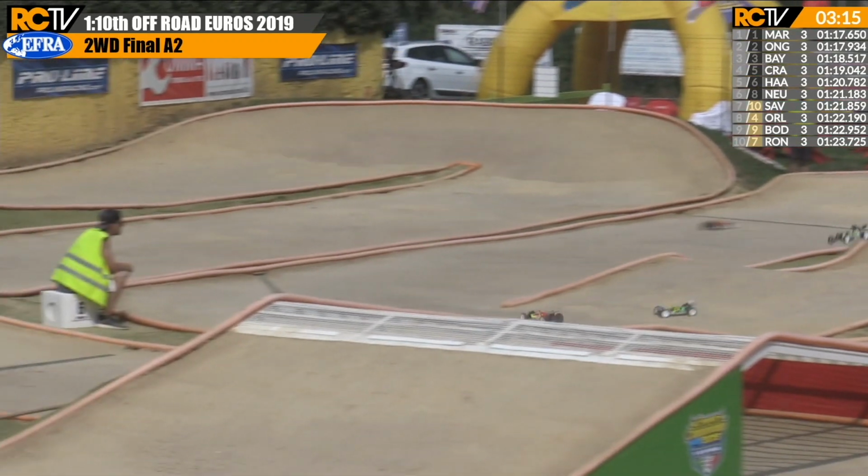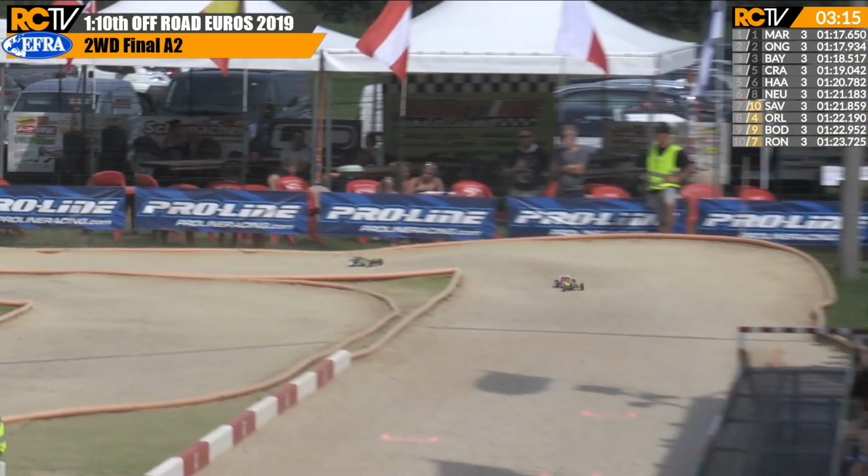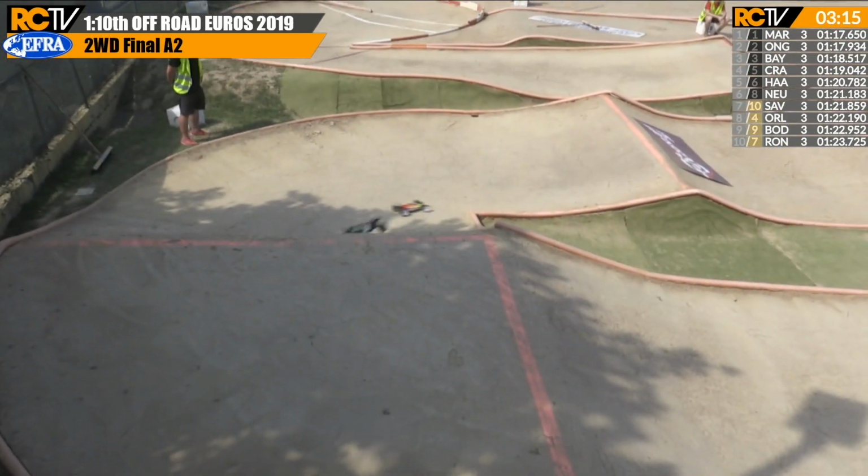And follow that battle of three cars. Good work. Oh, and that was, looked like, well, I don't know what I want to say. Looked like Orlowski.